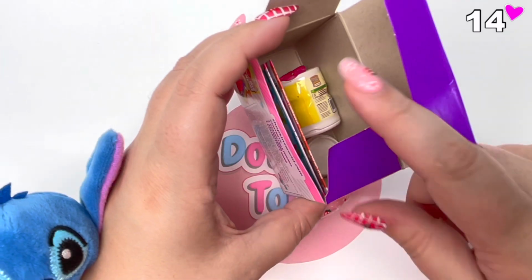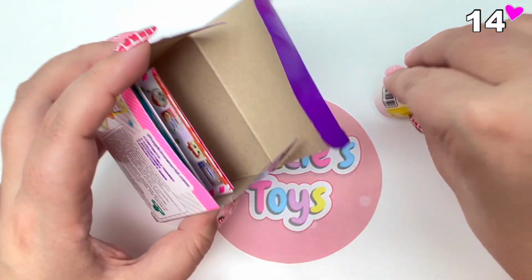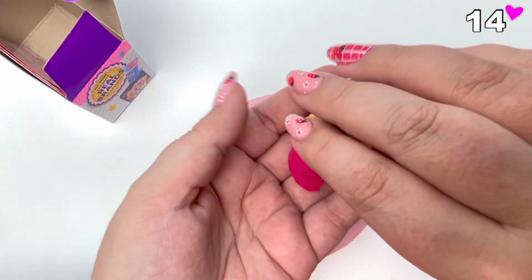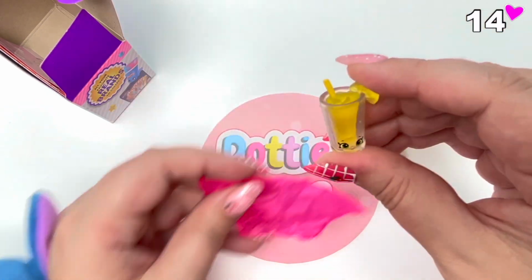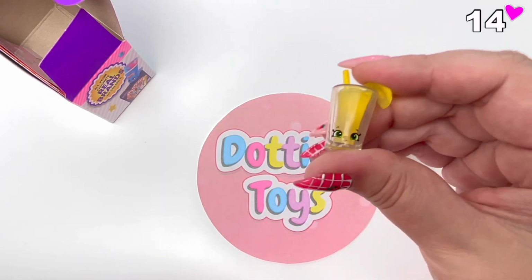Very, very cute. And another Country Time lemonade. Wow, we're finding so many of them. So let's go ahead and take a look and see if we got one of the special editions. It looks like we did not, but it's always nice to have extras for giveaways. So I'm really happy to have this piece for a future giveaway.